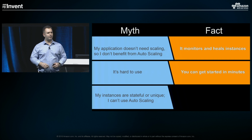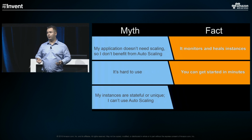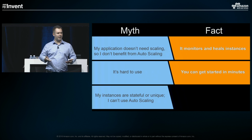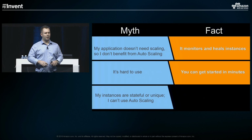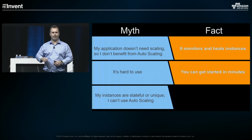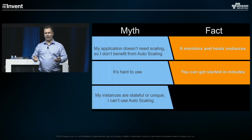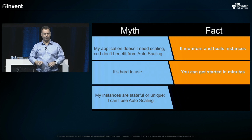Myth number 3, my instances are stateful or unique. They're somehow special to me. I don't want autoscaling to arbitrarily select those special instances to be terminated in the event that it's scaling in. So stateful instances could be, for example, a master in a master-slave type of application. Or maybe if you're building gaming applications, it's a game lobby that still has players in it.